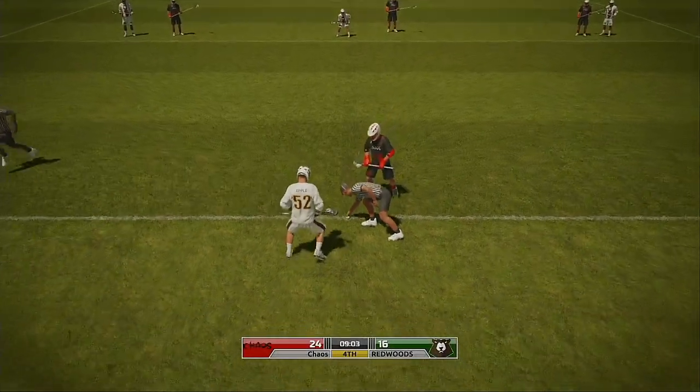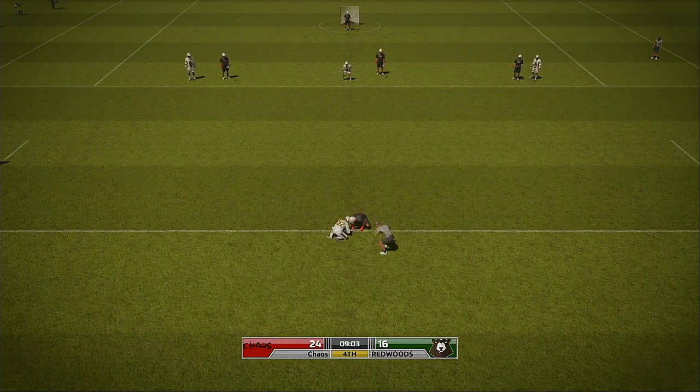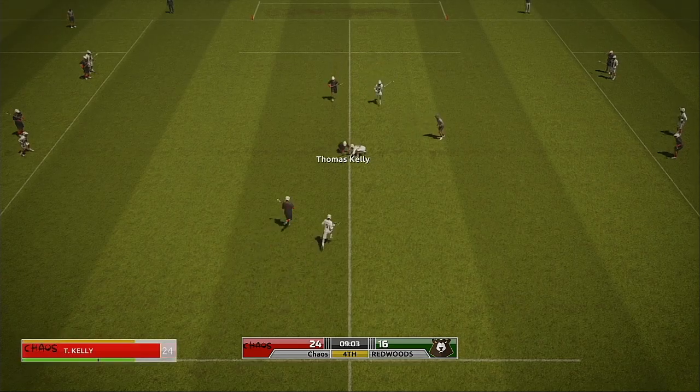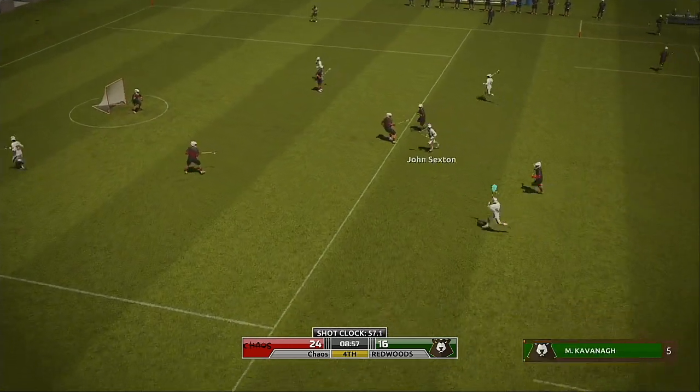So far, it's been an entertaining battle at the X today. Neither team has really been able to get the upper hand in terms of possession. The players at the X are ready. Here we go again. It's 24-16.